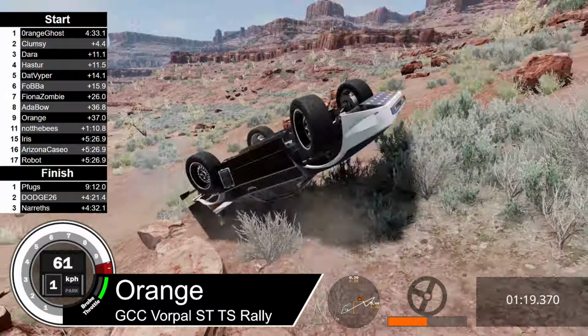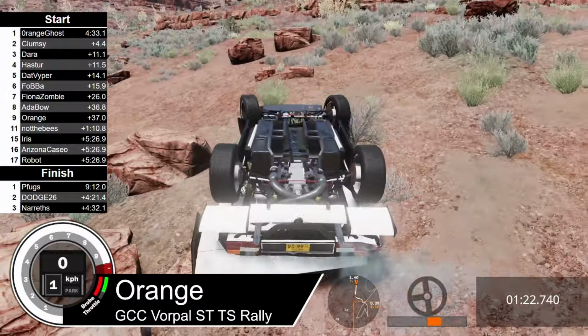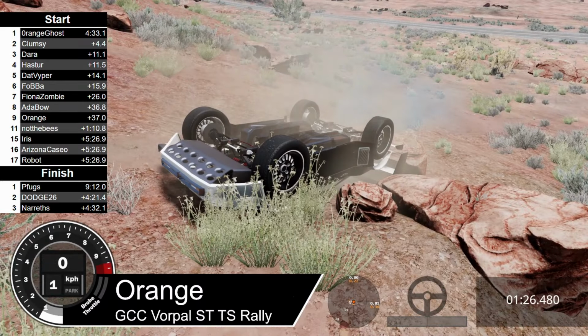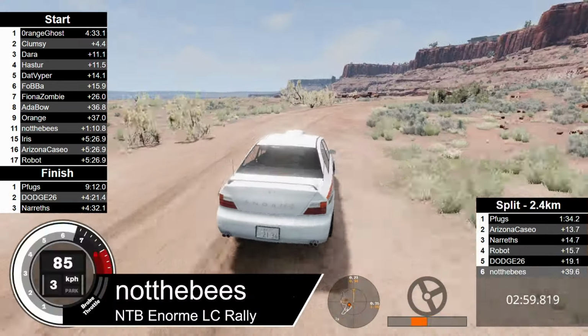Runs it in deep, loses the rear end and has rolled off the stage. Has hit a couple of rocks, and that could be Orange out of the stage. They'll try and get that rolled.